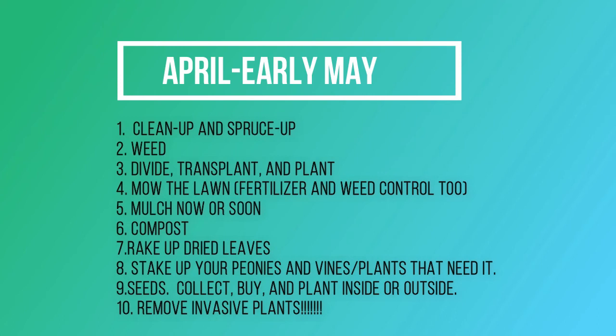It's also a time for mulching in April, May, or June. Or if you don't want to go for new mulch, you can gently turn your existing mulch with a rake. This is a great time for composting and feeding plants with compost or plant fertilizer or food. You will also be raking up remaining dried leaves, and you can put those through a leaf shredder if you're lucky enough to have one of those.